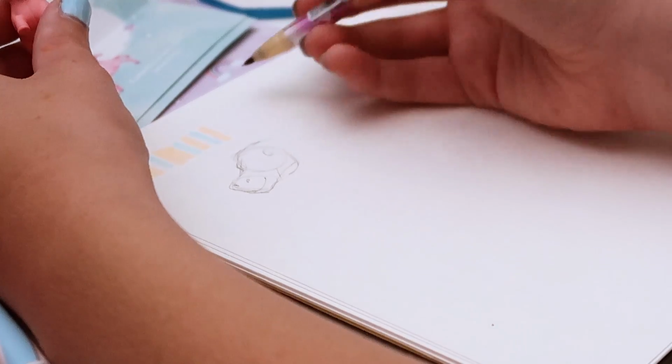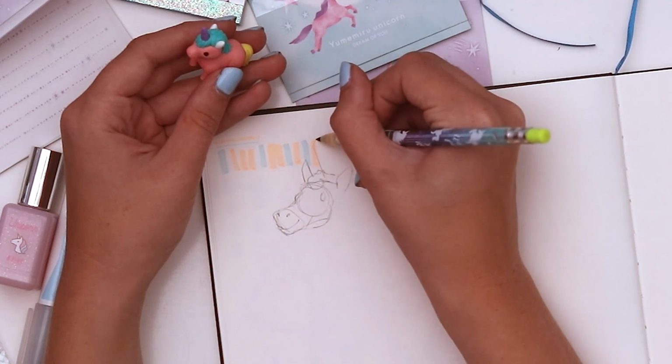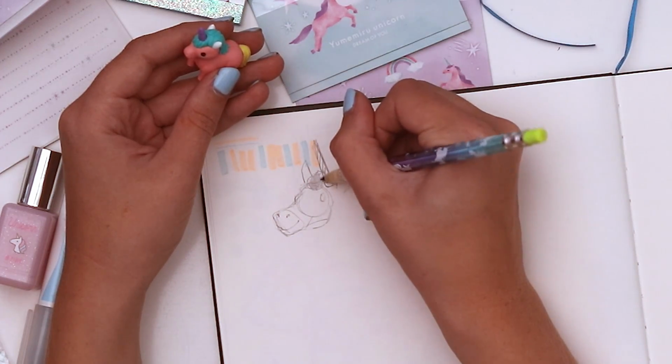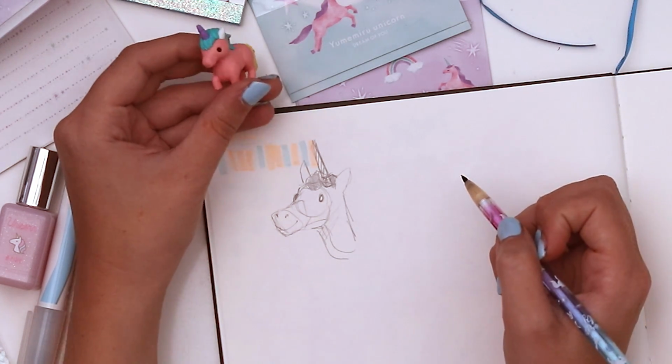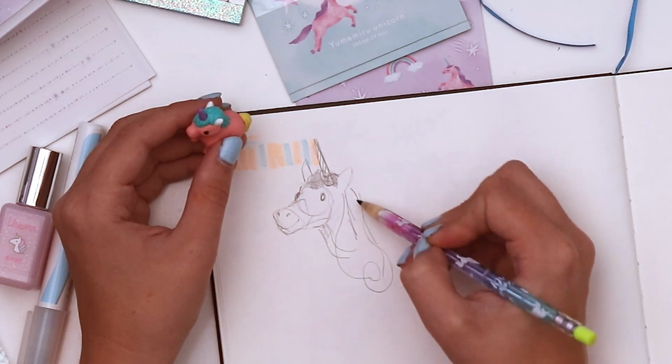I never drew ponies growing up. It's not a unicorn if it doesn't have a horn. Requiring a lot of concentration, clearly. Let's do nice swirly hair.